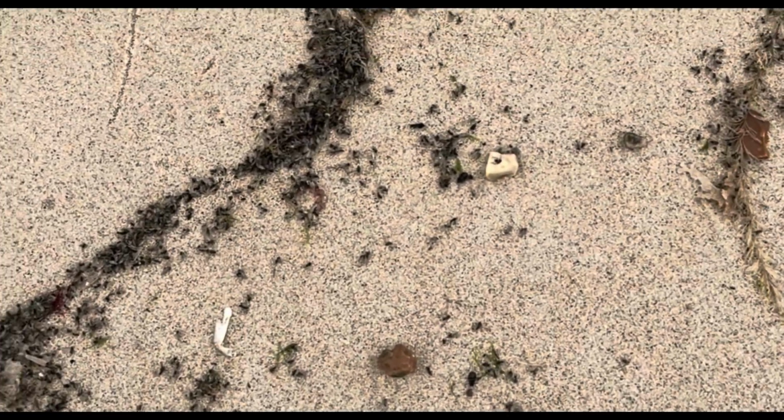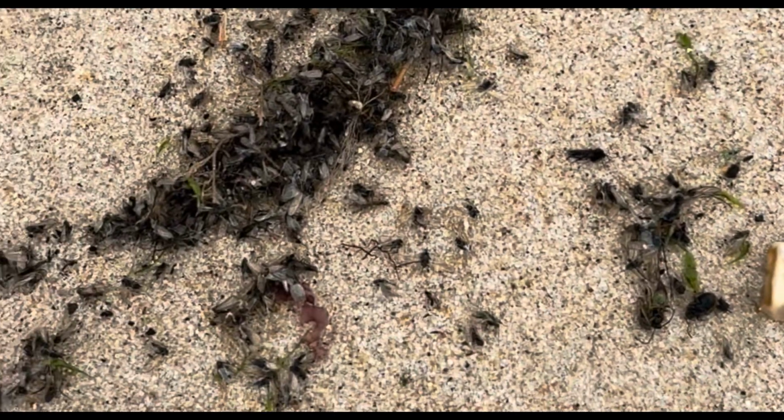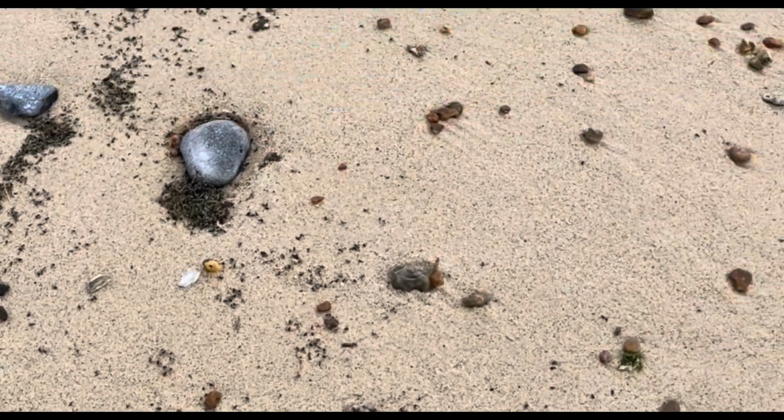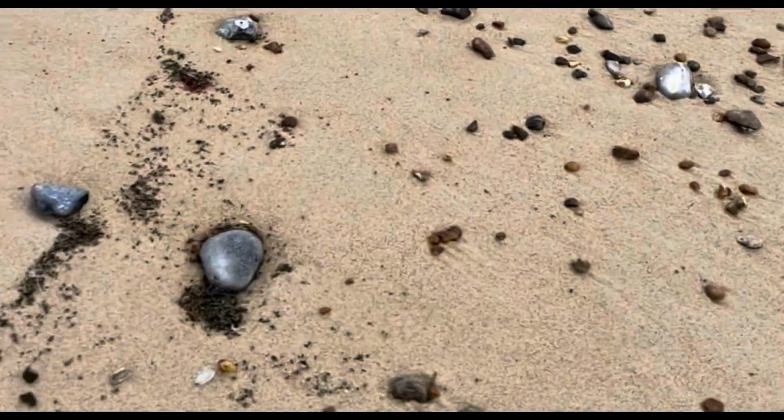I'm now a good few miles up from where I filmed them last, and there's still thousands of dead flies. How weird. As far as the eye can see, all the way up this way, it's just dead flies on the tide line. It's so weird.